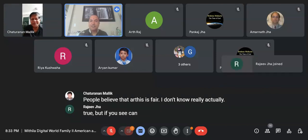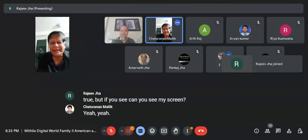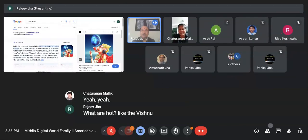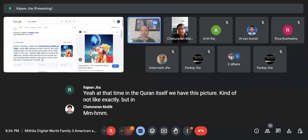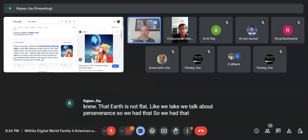Can you see my screen? Yeah, yeah. Varaha Avatar, right? Vishnu Avatar. If we see that Varaha Avatar, at that time in that Purana itself, we have this picture, kind of, not exactly. But in our Sanatan Dharma, we knew that Earth is not flat. Like we talk about Pushpak Viman, so we had that Earth is like this. That's another thought.